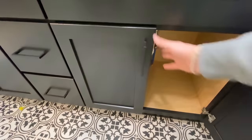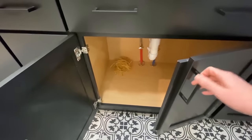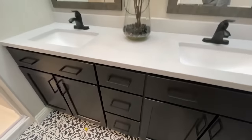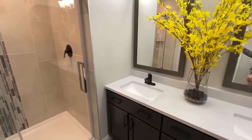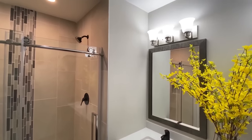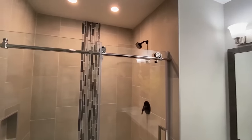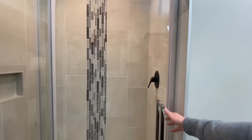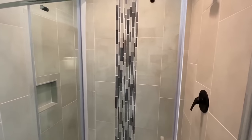Cabinets and drawers. I did it again, guys. Opened the wrong one first. You got this sliding glass shower door that I showed you guys in some of the other houses. This is the new stuff.